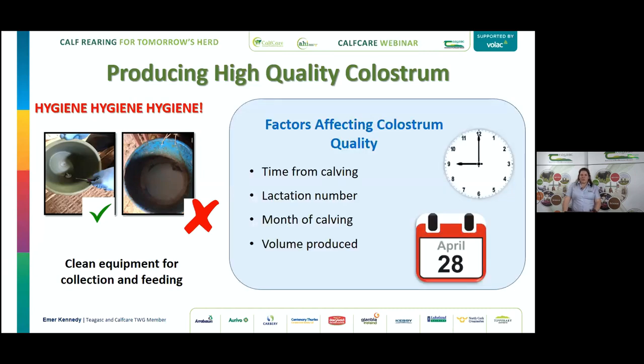So to look at the factors which affect colostrum quality, I guess the main one that we need to consider is time from calving. As the cow calves and as the time progresses on, signals are sent to the brain to produce more milk, which is essentially diluting down the antibodies. So we have a 9-hour window where we can collect that colostrum, because after this, the quality begins to reduce and doesn't contain enough antibodies to feed to the calf for its first feed.